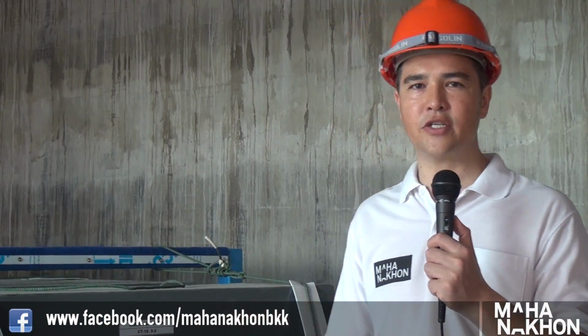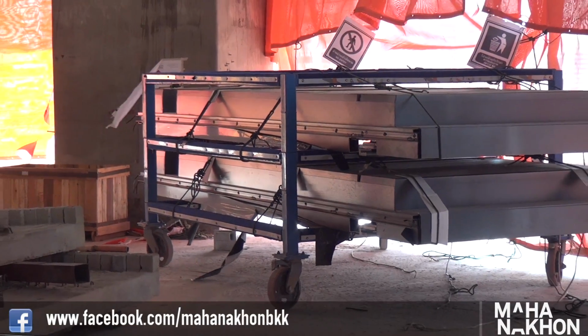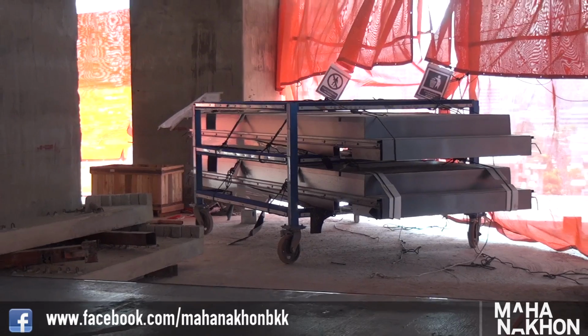Now let me tell you a little bit about the facade system. There's actually two types of facade. There's the cassette system, which is what we call the non-pixel area, and the pixel area has its own unique type of system, which will come a little bit later on.